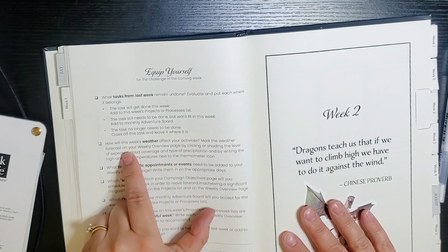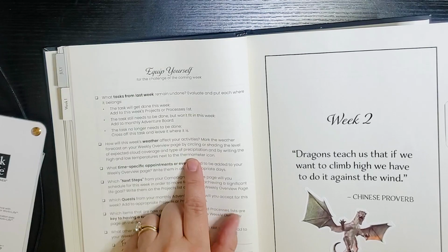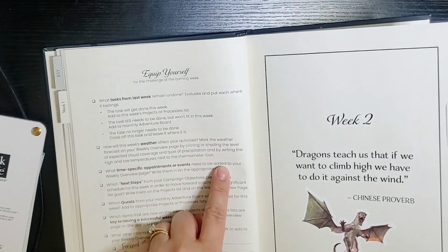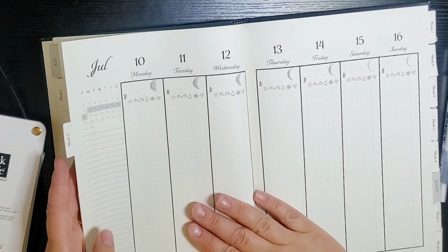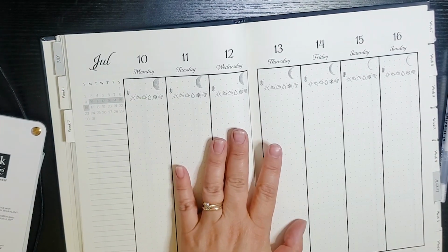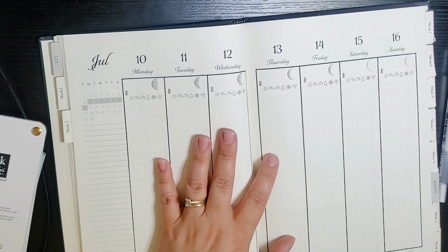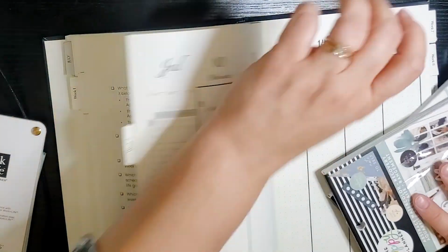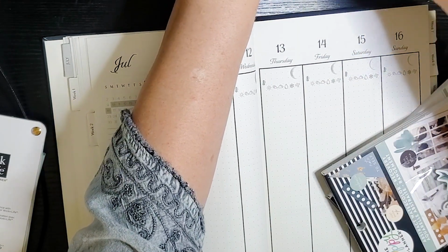How will this week's weather affect your activities? Mark the weather forecast on your weekly overview page by circling or shading the level of expected cloud coverage and the type of precipitation, and by writing high and low temperatures next to the thermometer icon. This is my weekly overview page. And I normally use my phone to look up the weather, but just now it is being used as a video camera. So instead, I'm going to use my computer to get a forecast.